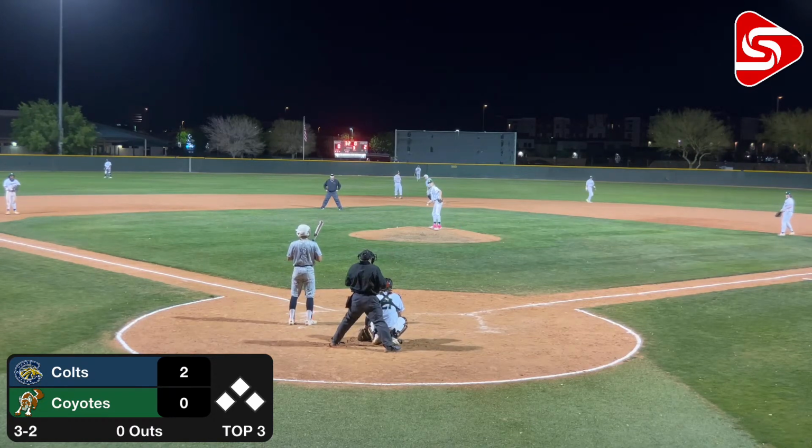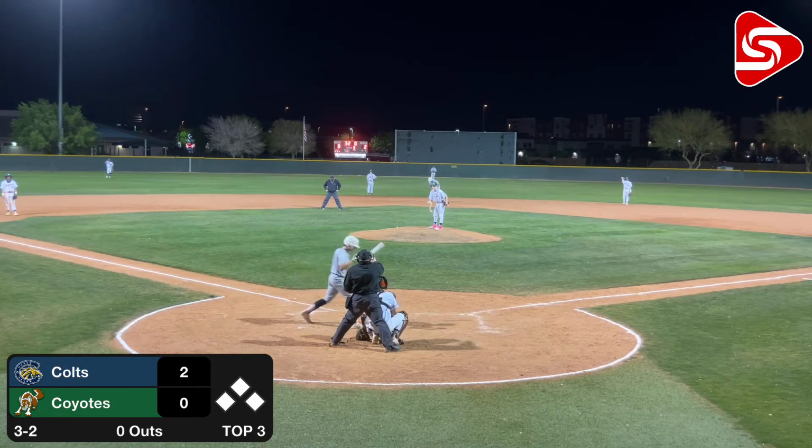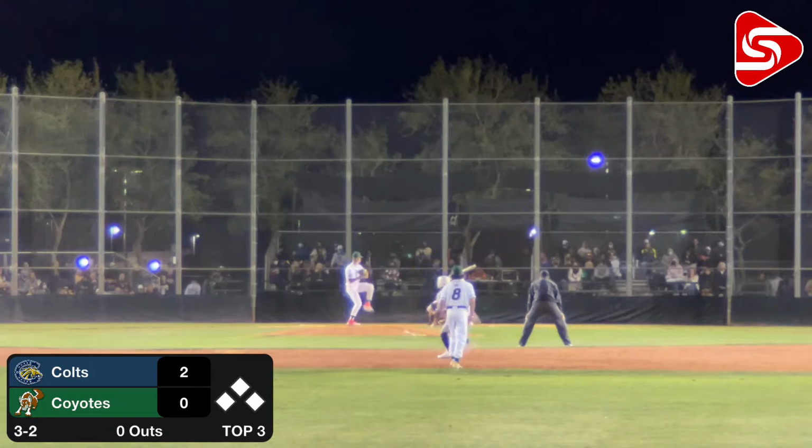Now, if you're a base runner, the one thing you're looking for is do not get doubled up, right? Yeah, you don't want to get too big on your secondary. A line drive to the first baseman or third baseman, they easily touch their bag, and it turns into a double play.